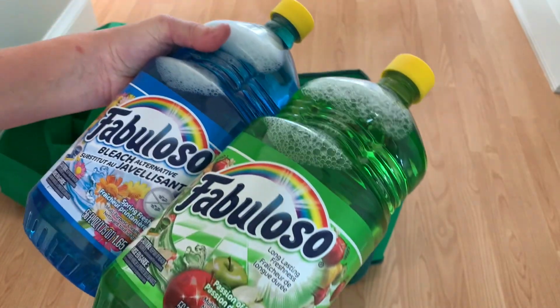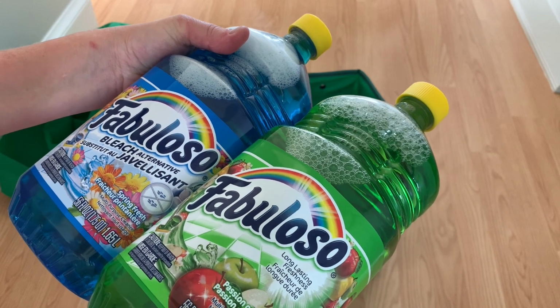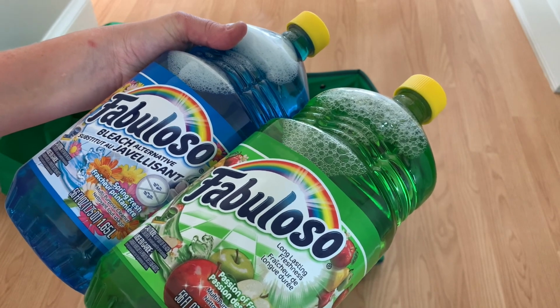Okay, so these are the Fabuloso cleaners. These are great. These are $4 each. I think they come in 4 different scents. I have the blue and the green. The blue is spring fresh, and I believe the green is an apple scent.